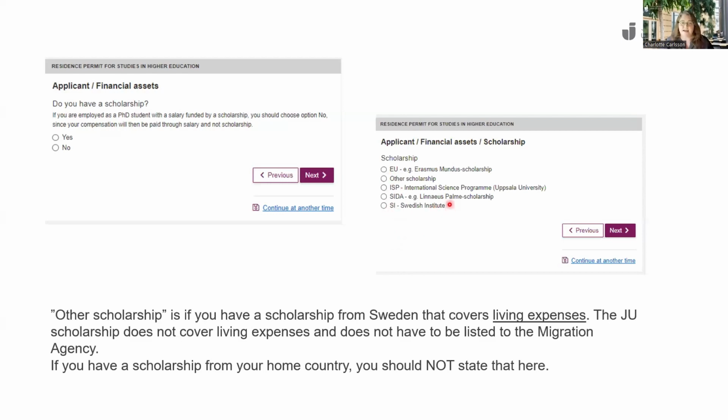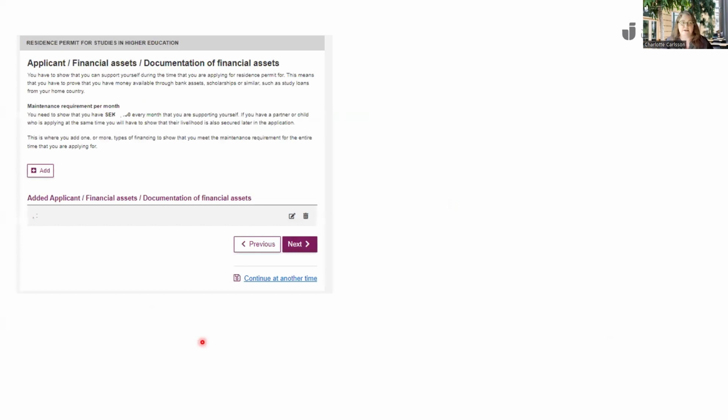And the SI, Swedish Institute Scholarship, is for if a student has been admitted through university admissions to a master program and received the SI scholarship. That's where they put that later on. But if you don't have a scholarship from a Swedish organization that covers living expenses, you should put no here. Because then you get to this point where you will be showing that you can support yourself. So for 2024, the amount is 10,413 Swedish kronor.